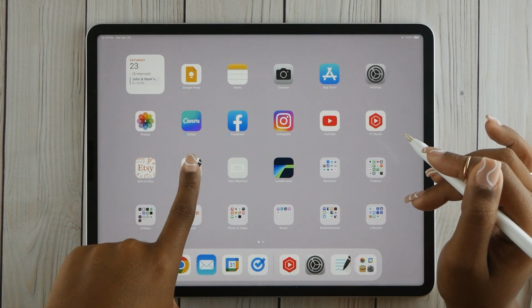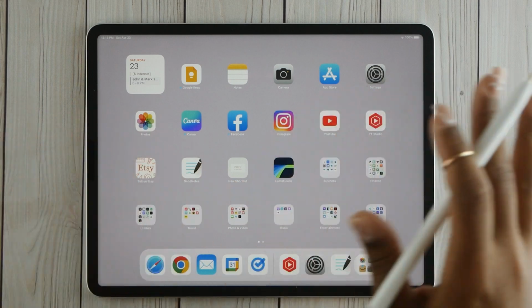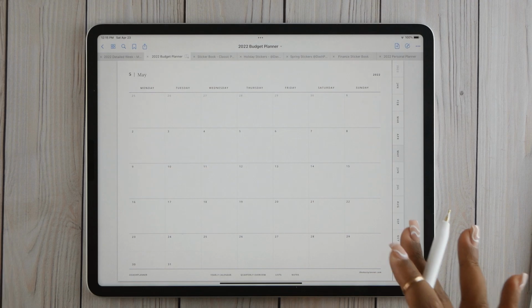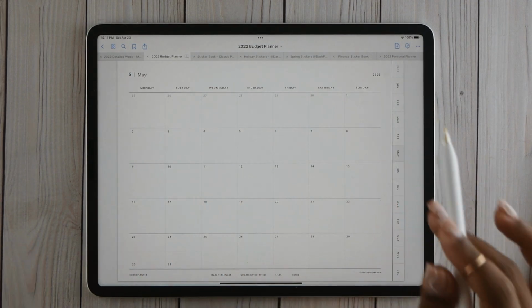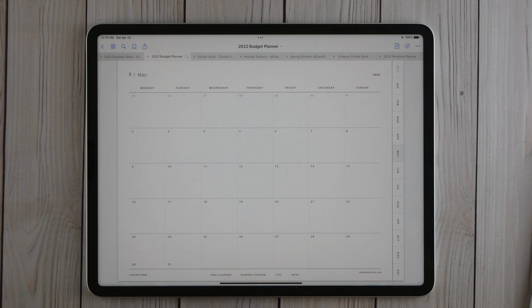Anyway, we're going into the GoodNotes app. That is my note-taking app, where I have all my notes, my work notebook, my planner, my budget planner, all sorts of different things. I have some tabs open here, and they're going to help guide us as we do this video and set up the budget.